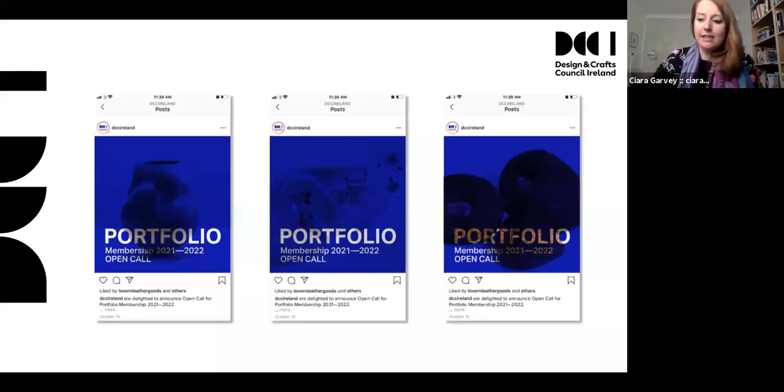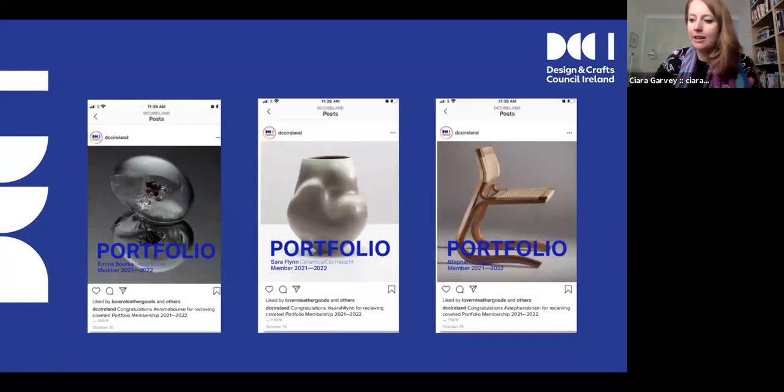So by raising the presence of Portfolio on the DCCI website, and also by highlighting work and makers through the DCCI and Portfolio Instagram accounts. And another aspect that we're planning on developing more is having more proactive engagement from makers as well. So more of a community aspect in the same way that we've had with the Made Local campaign, whereby the makers within the initiative will be highlighting the programme as well through their own channels.